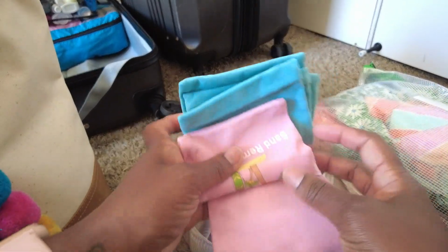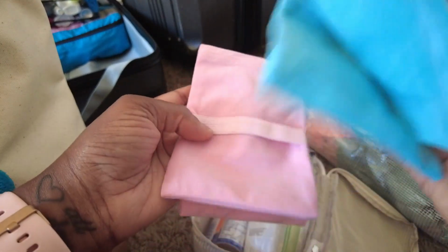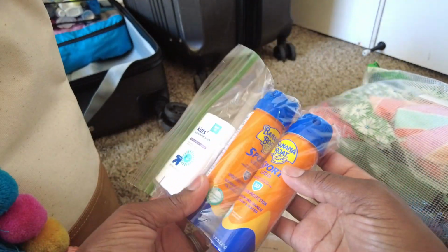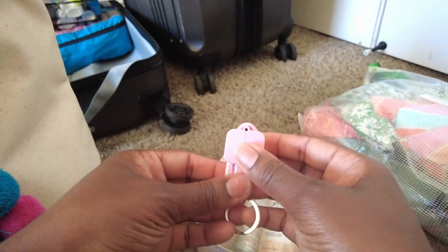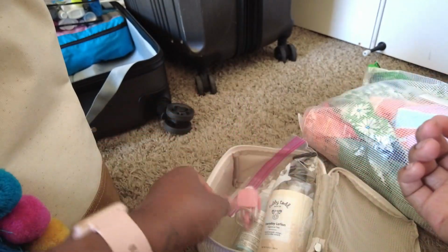So in this kit I have these little sand removers. So we'll see how these work. But I just put all four of them in this little bag. And I also have a baggie of sunscreen. We've got some sprays and a stick. Also have a hair tie hub so that if we need to put hair up, we can do that really easily. And we know exactly where the hair ties are.